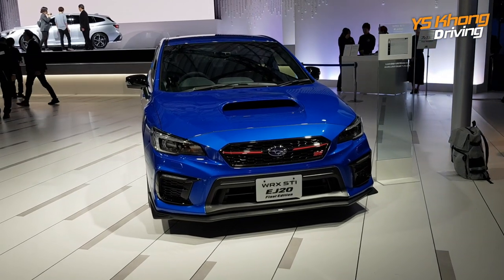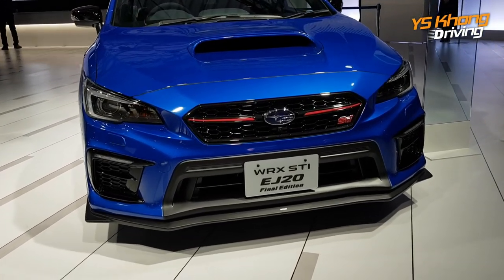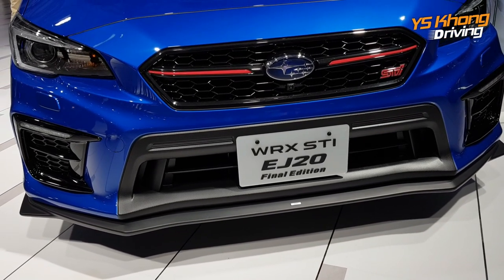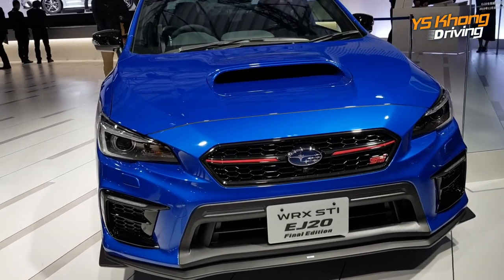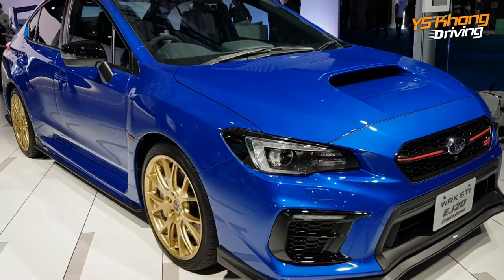Hi guys, we are at the 46th Tokyo Motor Show and we are at the Subaru stand, and what we have here is the WRX STI EJ20, and there are some very ominous words there. That means this is the final edition. Okay, so does this mean that this is going to be the last one? Yeah, it's always the last one before the next one comes out. Okay, what's so great about this car?